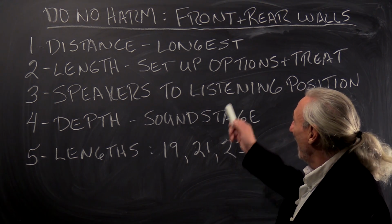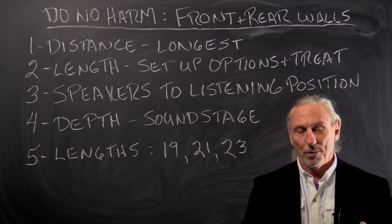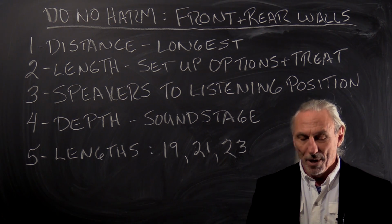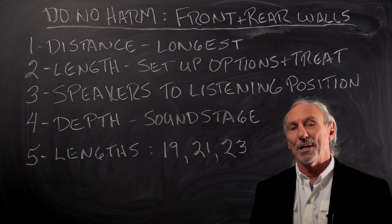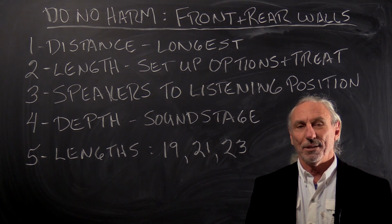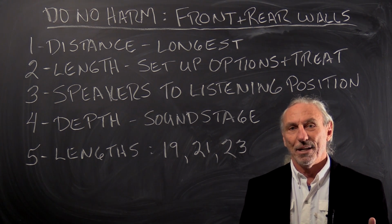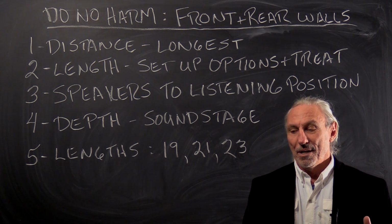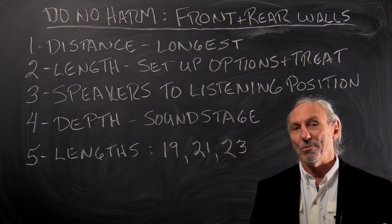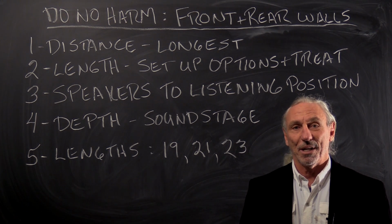So one of the advantages of distances is it gives us setup options. You know, we can pull our speakers closer to the front wall. We can pull them away from the front wall. We can move them closer to the listening position. We can keep the listening position farther away from the rear wall. There's always a balancing act that goes on here. And if we don't have enough space to juggle all of these variables, the compromises that we make really impact the presentation value we're trying to achieve. So we're shooting ourselves in the foot probably 60–70% of the time here.